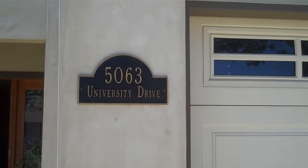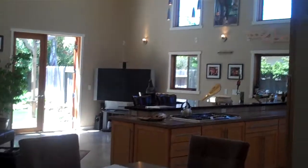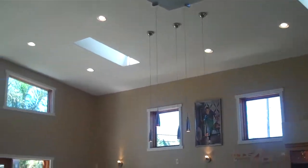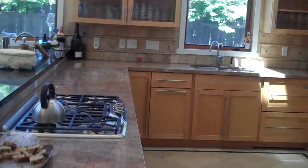At 5063 University Drive, Santa Barbara, California. This was a tract house of around 1,100 or 1,200 square feet. It has had an amazing transformation by the current owner. Raised the ceilings, did a push out of the kitchen and living area, opened up the kitchen. Almost a Montecito quality kitchen here.